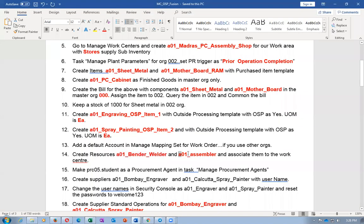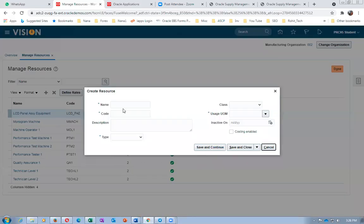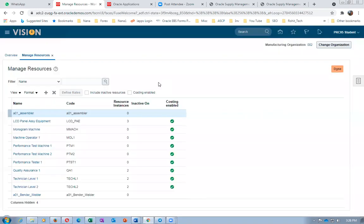So I will now make the assembler also. I will now have two such resources. Paste it. Type is labor, UOM is each. Save and close. So two resources are now created on the A01.